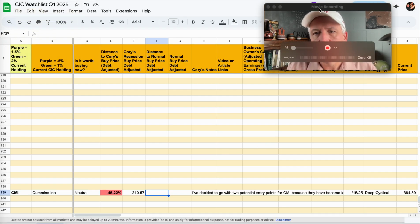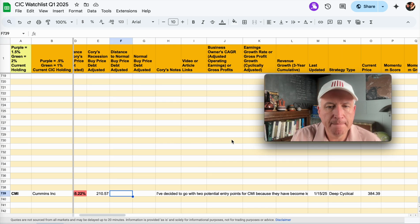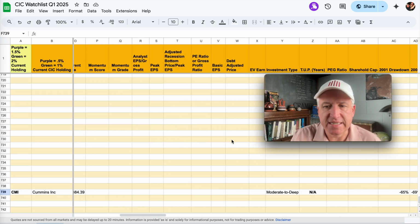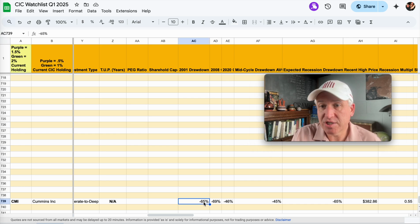When I use the cyclical strategy, I focus on those historical price fluctuations, declines is really what I focus on. How deep has the stock fallen during past drawdowns? These are approximate ones that I put in as a reference. So 2021, which actually wasn't a deep industrial recession or anything, was more market oriented. It fell 65% off its highs.